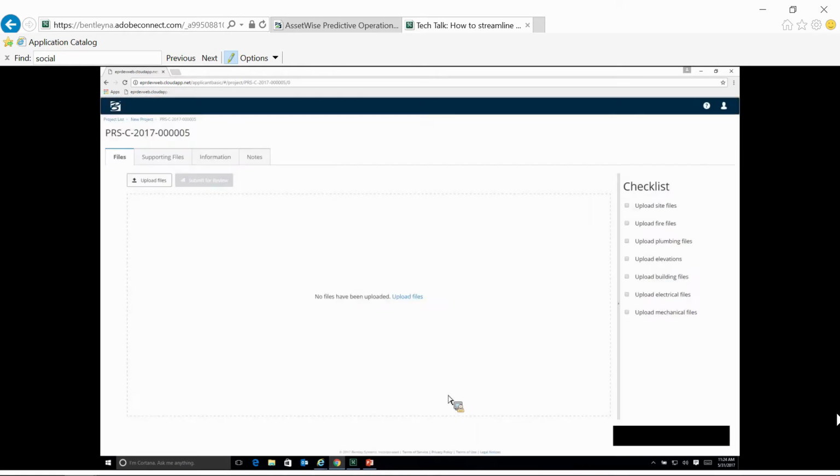So at this point, the system is going to create a new project. It's generating a number. It's looking at the type of project, and because it's a commercial building project, there's a template for the workflow, which is the routing and the assignments. That includes the due dates. So the applicant now has a project number, and at this point there's a couple things they can do.